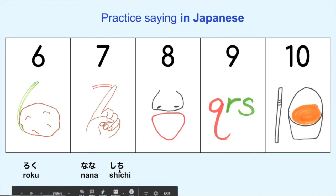Notice that the first letter I is rather silent. It's not shichi, it's shchi.